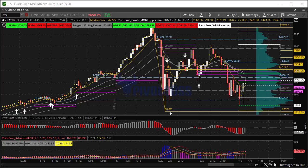Here's a look at the daily time frame of the ES. The last session we had a pretty significant rally. Price failed to hold below the previous session's low, and that led to a major fill of the RTH gap and then a continuation into the close. That was a pretty significant day.